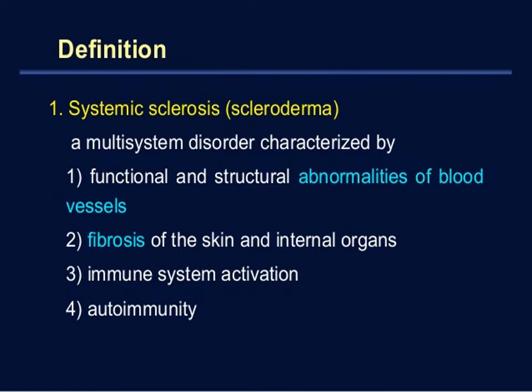As we had discussed, systemic sclerosis is defined as a multi-system disorder that is characterized by functional and structural abnormalities of blood vessels, and that results in fibrosis of skin and internal organs, especially the GIT tract. It results from activation of the autoimmune system, where both humoral immunity and cell-mediated immunity play their role in activation of this process of fibrosis.